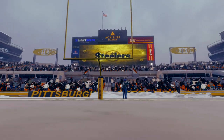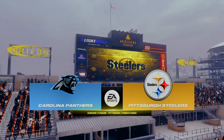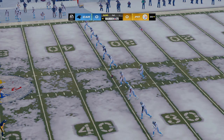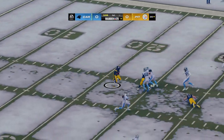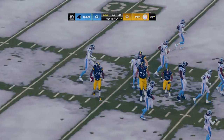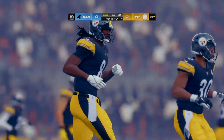Well, we knew snow was a possibility for this game, and the weather was happy to oblige with a nice layer of white over Pittsburgh's Acrisure Stadium, and we got more snow on the way. And he takes this near the 25, just a little pass there, call it the 26. And now out come the Steelers.